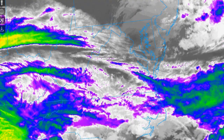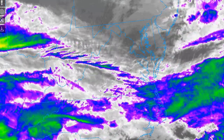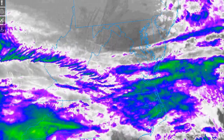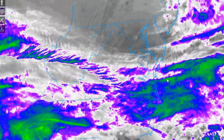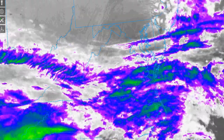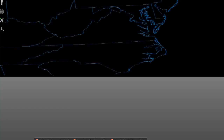Looking at the current infrared satellite, you can see some of the colder cloud tops off to our south with some higher level cirrus cloudiness pushing in from the west. And we're going to remain mostly cloudy throughout the day today with some mid and upper level cloudiness continuing through the morning and the afternoon, but we'll see some peaks of sunshine as we go throughout the remainder of the morning and into the afternoon.